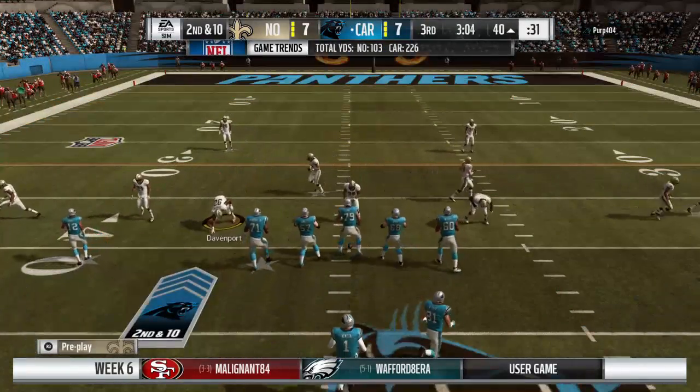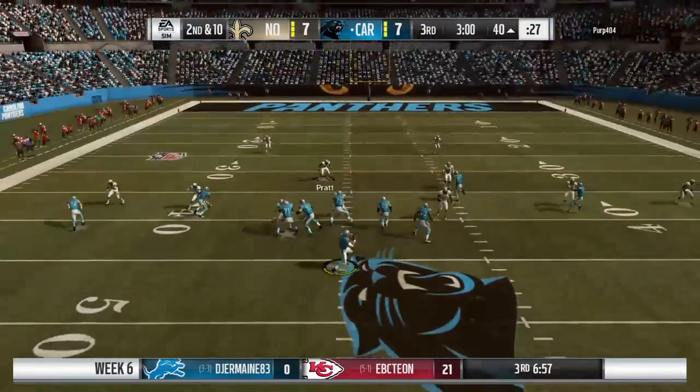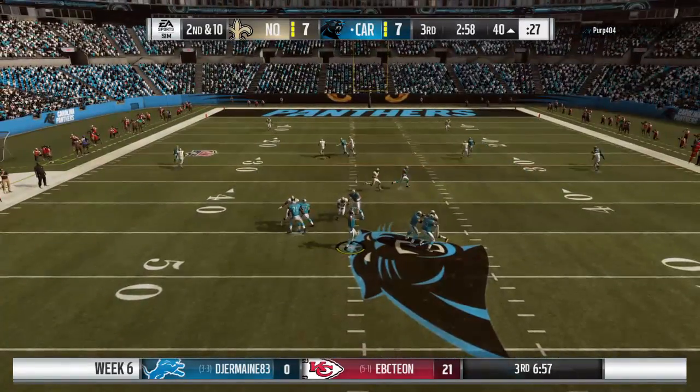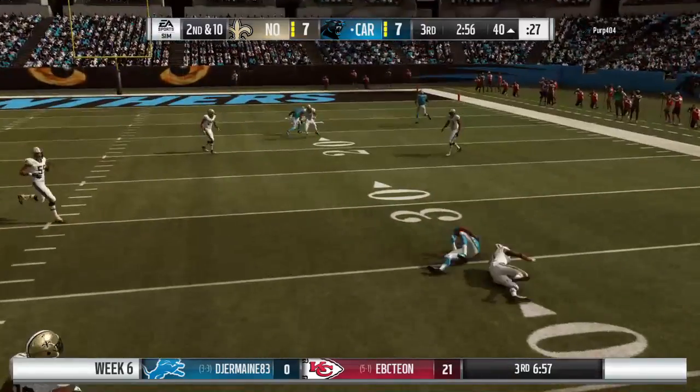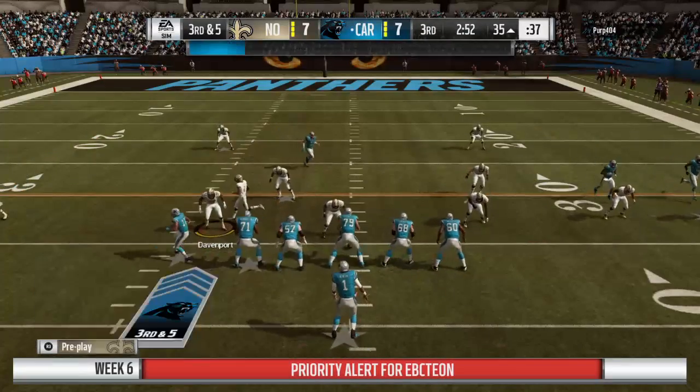And really, a lot of the time, they have to throttle back a little bit in the run game because those defensive ends are in a sprinter stance. They're just headed straight for the quarterback. That was good recognition on that play to hold him to no gain. And he'll go down here at the 35-yard line.